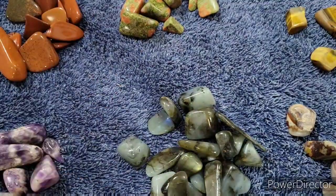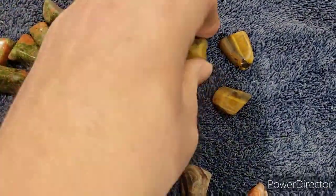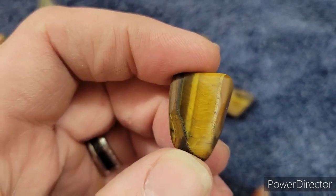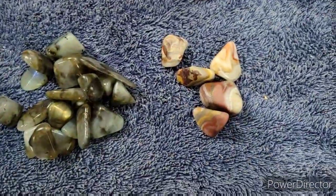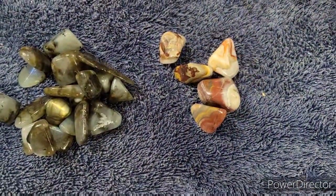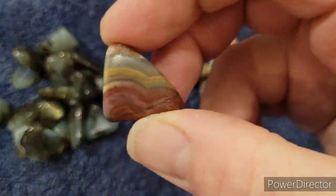So then we have a few pieces of tiger eye that are ready to go this week. And those ones are looking pretty nice. They've got the chatoyancy in it. So those are looking good. And then we have a few pieces of crazy lace. And those things are just awesome. I love all the bands in those.